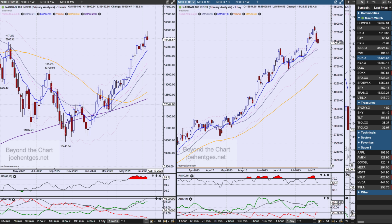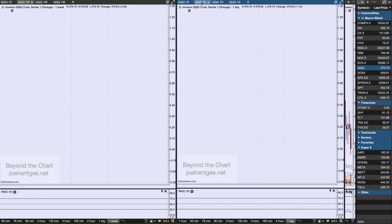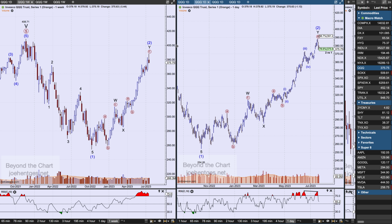I want to take a look at the Qs. Let me pull that up. Okay, so here are the Qs, the same exact picture because it's just an ETF of the Nasdaq 100. So it's the same exact picture. Here's where I've got the divergence showing up that I just talked about on the daily view. Let's take a look at the Elliott wave picture. Here's the Elliott wave picture we've got.